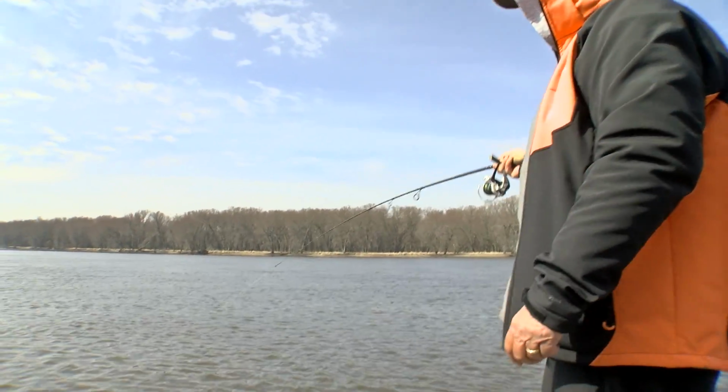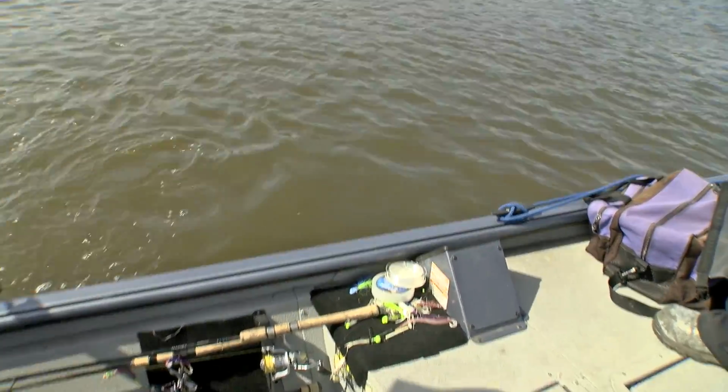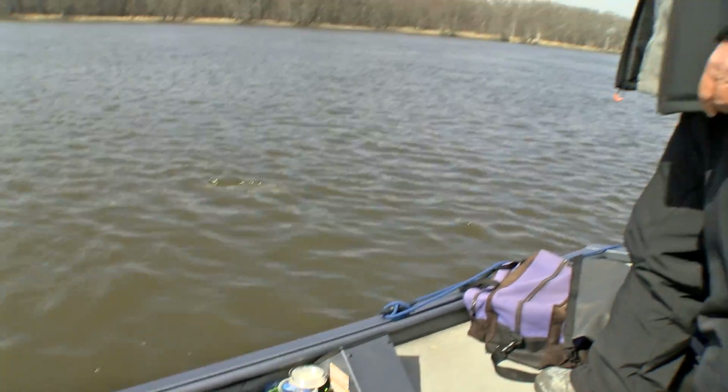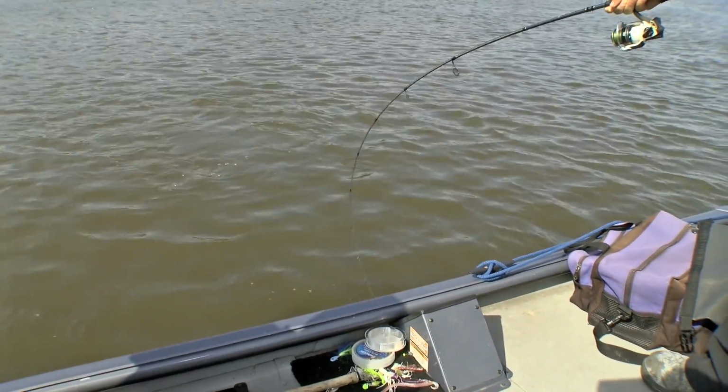Whoa, look at that big old... What is that? It's a gar. I got myself a big old garfish. Holy cow. I've never caught one of these before. What do you do with these things? But look at that thing. Holy moly. I'm going to let this walleye go, guys.